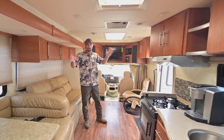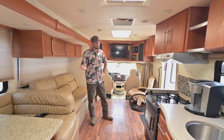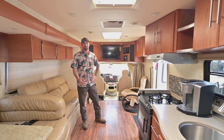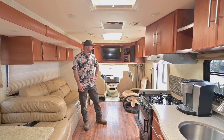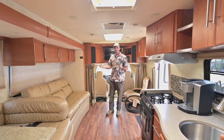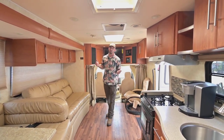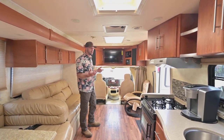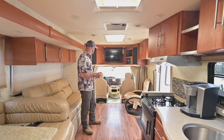Super low mileage, 2011 Coachman Concord. It's a 30-foot rig, still getting to state parks, the Forest Service land, everything like that. Have a lot more options when you're 30 feet and under. So to me, it feels kind of like a Class A in the cabin itself, but you have all the benefits of it not being a Class A, where you have a much lower profile, not going to catch as much wind. Your average person is going to be much more comfortable driving something like this too.